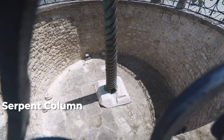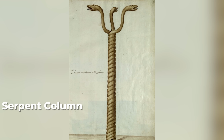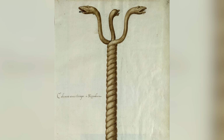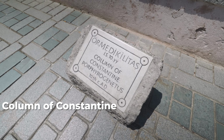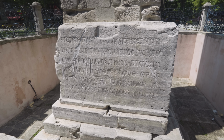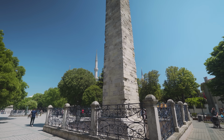We also have the serpent column that represents the victory of the 31 Greek colonies that fought against the Persians in the 5th century BC. And the column of Constantine. This one dates back to the 10th century. It was originally covered with bronze, but it was sacked during the 4th Crusade.